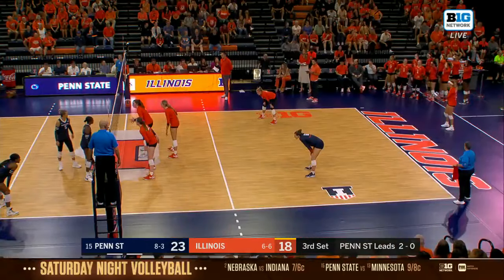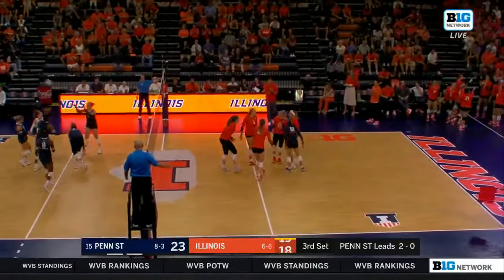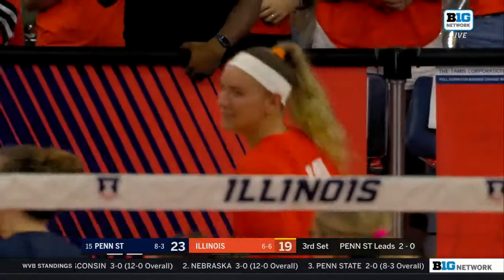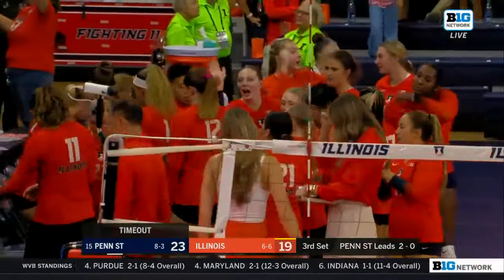Raina Terry told us at Pass and Serve today, this team is ready to fight. Picked 7th in the Big Ten, 4 straight 7th place finishes. They feel like they can be in that upper echelon, and they continue to threaten, forcing Penn State to call a timeout. Penn State leading 23-19.